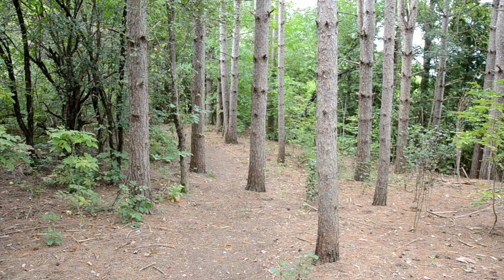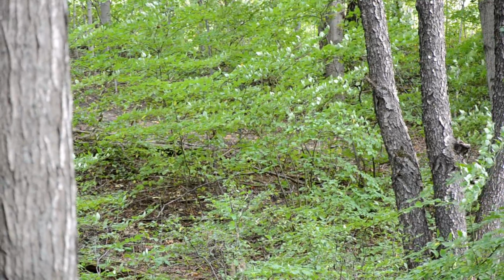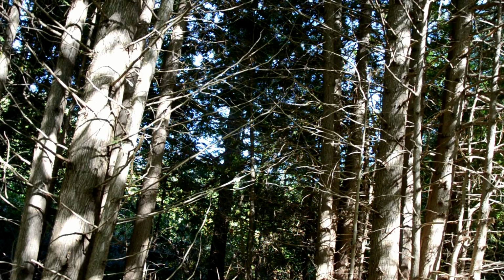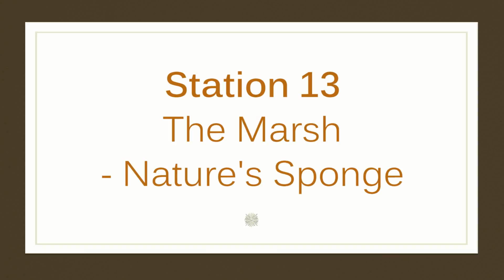Conifers such as pine, spruce, and cedar can tolerate the harsh conditions of an open field and are the nurse crops for deciduous trees like maple, ash, beech, oak, and cherry. White pines have 5 needles in a bundle, and red pines have 2 needles per bundle. Please make your way to the boardwalk in the marsh.